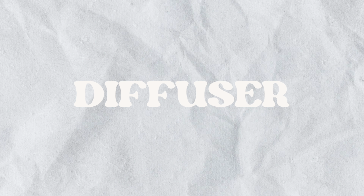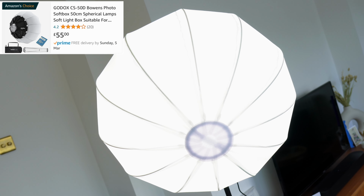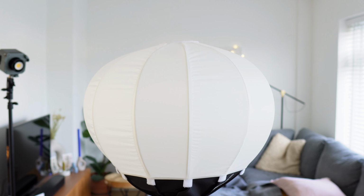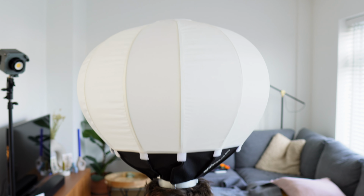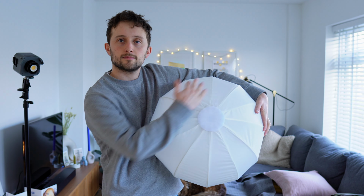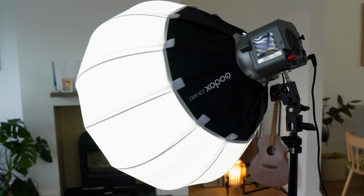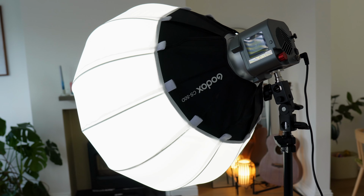But we also need to talk about the diffuser that we've got on this light. So I'm using the GODOX CS-50D, which, as far as diffusers go, is pretty small. It's 50 centimeters by 50 centimeters. So it diffuses the light in a really soft way, which not only makes the shot look really nice, but also covers a massive area. So it wraps around my face really well, and also sends a load of light onto the backdrop.